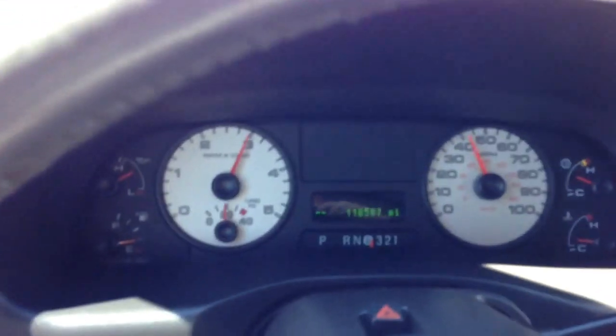There's your turbo, by the way. When it turbos, turboing makes it turbo.